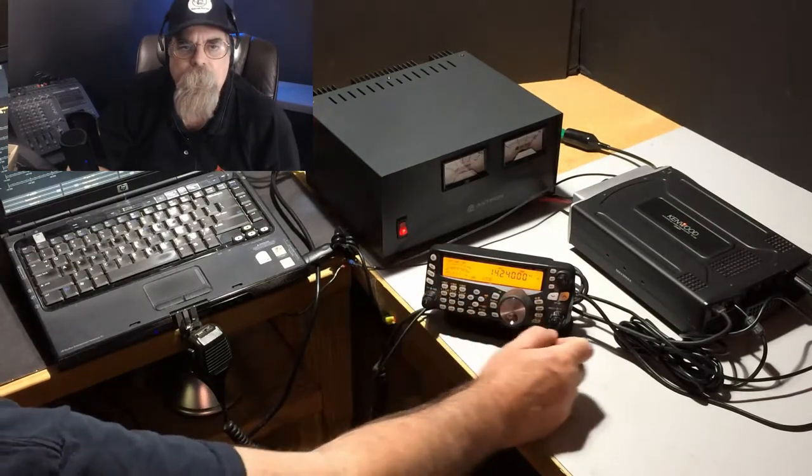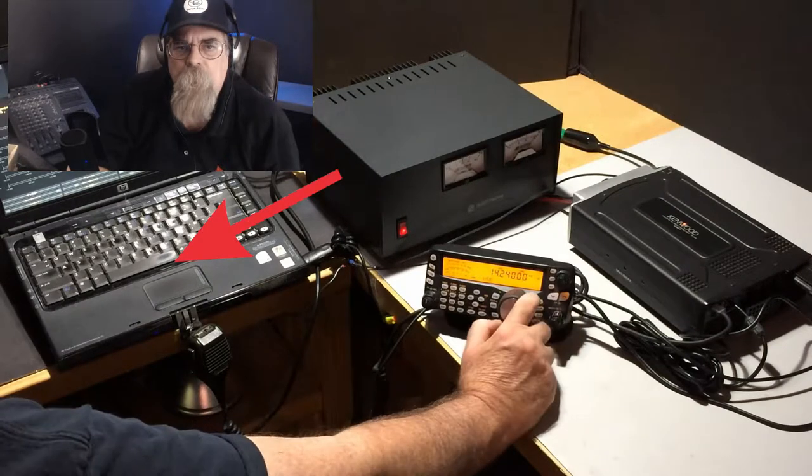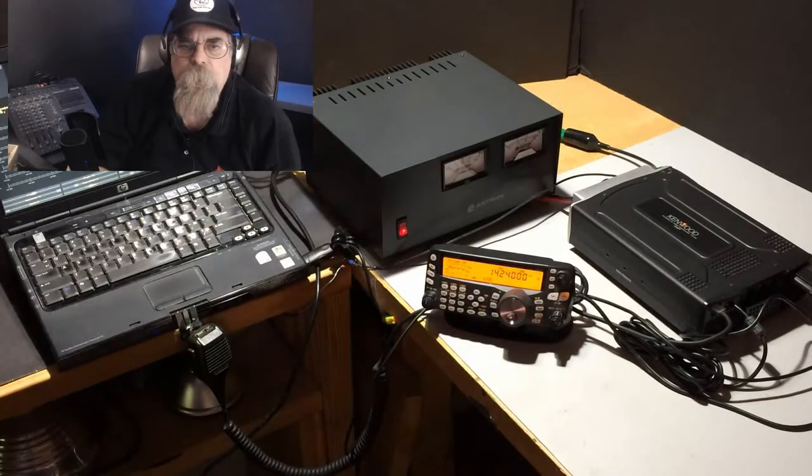Also to the left there you have just a little HP laptop that runs a logging software that keeps track of contacts, who you talk to. It can also be used to control the radio.